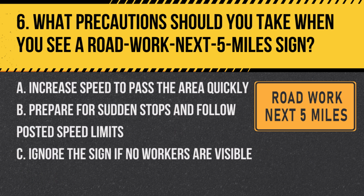A. Increase speed to pass the area quickly. B. Prepare for sudden stops and follow posted speed limits. C. Ignore the sign if no workers are visible. Answer: B. Prepare for sudden stops and follow posted speed limits.